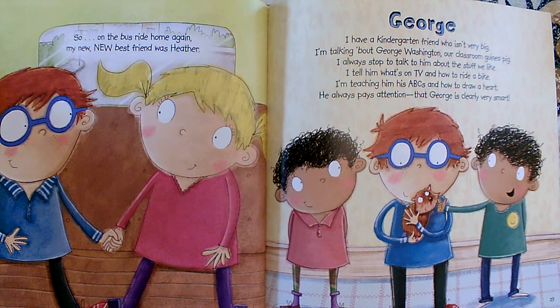Some classrooms will have a classroom pet. Our classroom does not have a classroom pet, but sometimes we get to read to stuffed animals. And you can tell the stuffed animal everything that's in your book the same way that he's telling that guinea pig George everything.